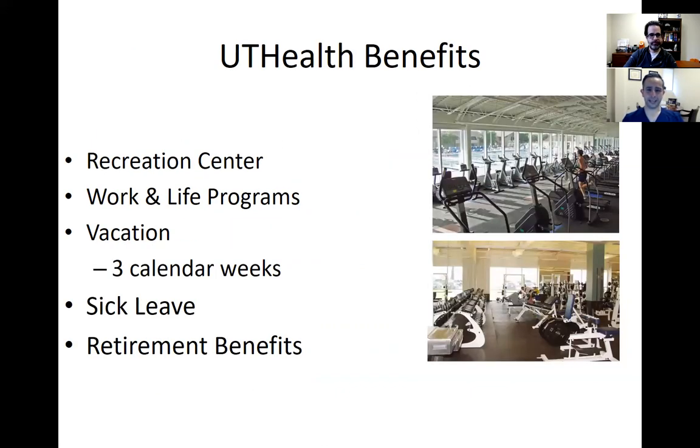So when you're a resident at UT Health, there's lots of great benefits. Awesome recreation center with a pool. There's good work-life programs available through the UT Medical School. Each resident gets 3 calendar weeks of vacation a year, adequate sick leave and retirement benefits that are available from the time you start residency.